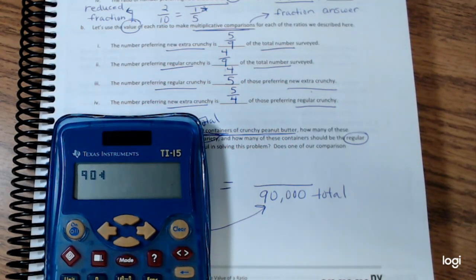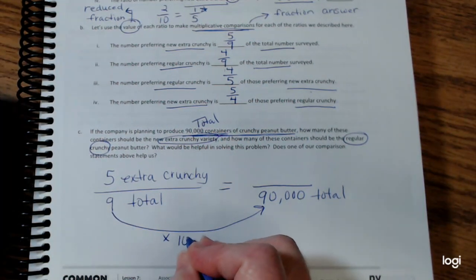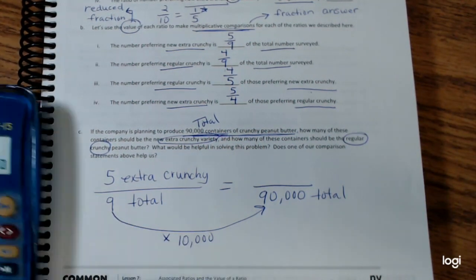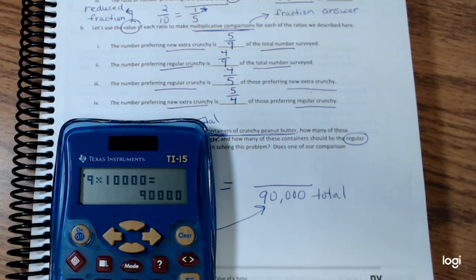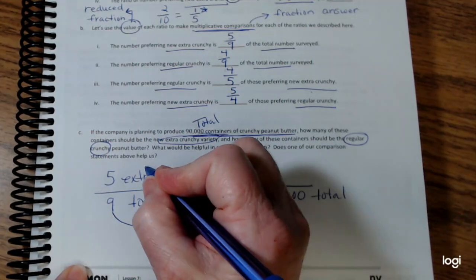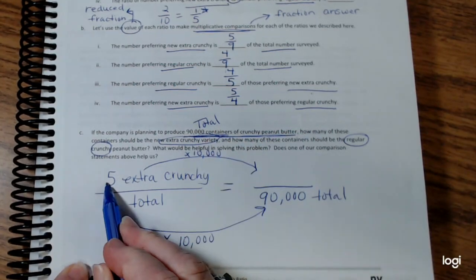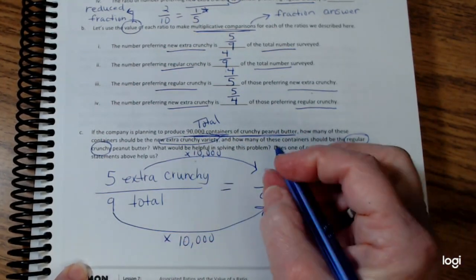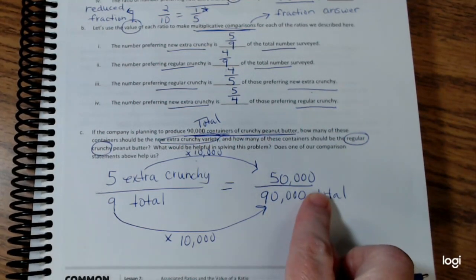I'm going to take 90,000, and I'm going to first divide it by 9 to get 10,000. So I'm going to hope that 9 times 10,000, well, let's take 9 times 10,000. And sure enough, we have 90,000. So we multiplied. Well, of course, whatever we're going to multiply on the denominator, we're also going to do up here on the numerator. So 5 times 10,000, most of you can do that in your head, is a total of 50,000. So we have 50,000 extra crunchy.